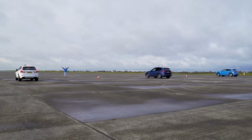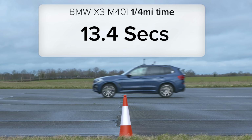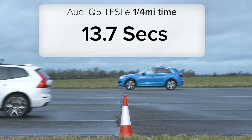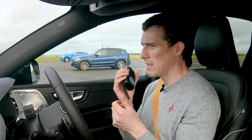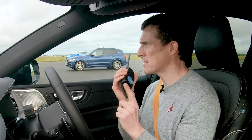So then, what exactly happened? Well, the BMW did the standing quarter mile in 13.4 seconds. The Volvo took 13.6 seconds, and the Audi 13.7 seconds. The good thing about these hybrids is that you get a boost from the electric motor, so let's see what difference that makes in our next test.